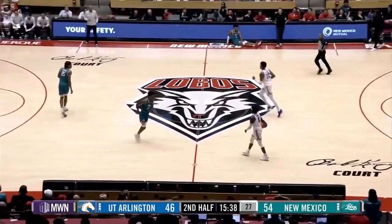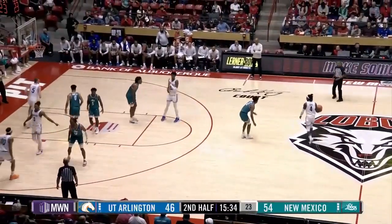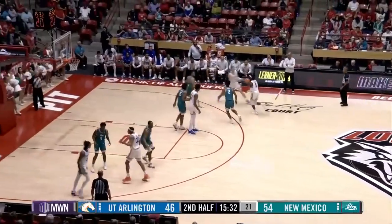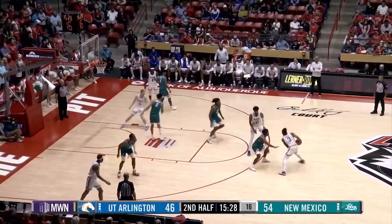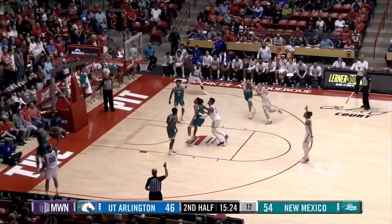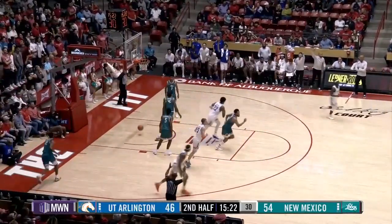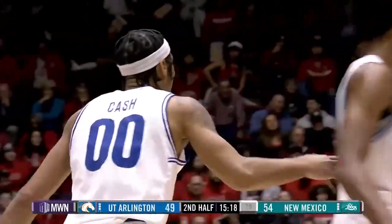Isaac Mashburn is right there too. Yes. Both of them have great instincts, don't they? Yep. Lobo lead is 8. 15 and a half left in the game. Gordon whips it to the corner. Contested triple is good. Nice shot from the left baseline there for Aaron Cash.